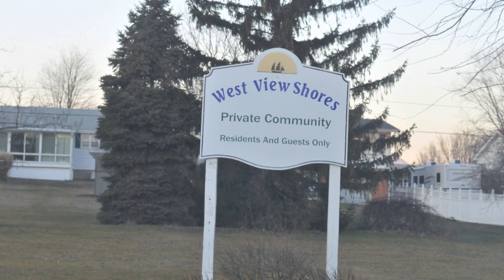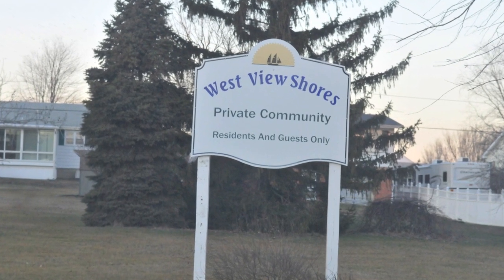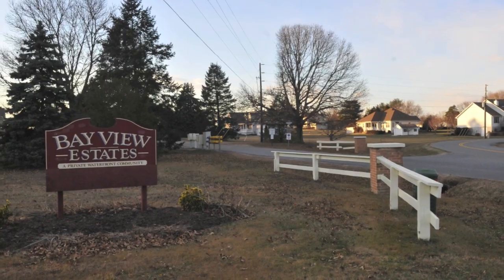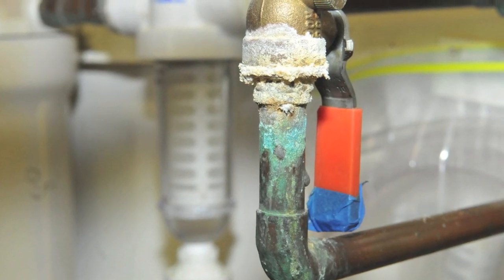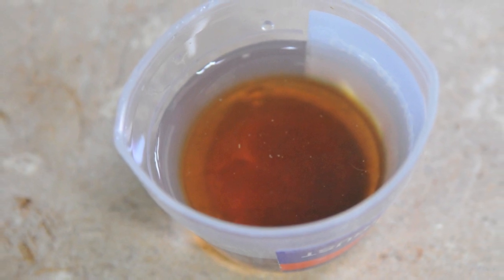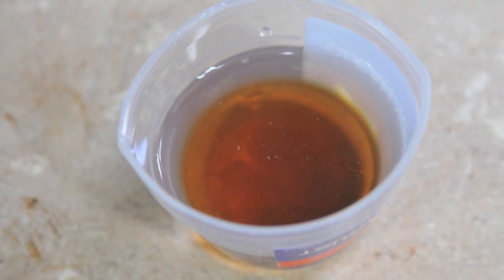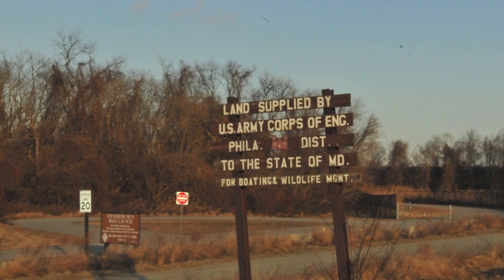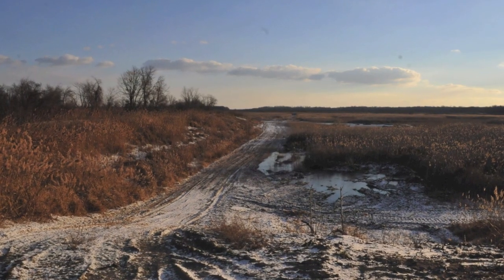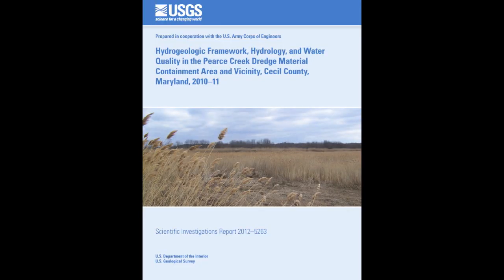For 18 years, the residents of Westview Shores and Bayview Estates have had to contend with poor water quality. Low pH values make the water acidic, and metals, including iron and total dissolved solids, have made it unpleasant to drink. They always believed that the Pearce Creek dredge material containment area was to blame, but it wasn't until last week that their beliefs were confirmed by a U.S. Geological Survey report.